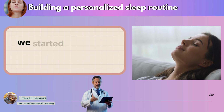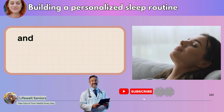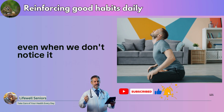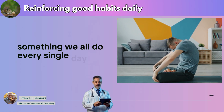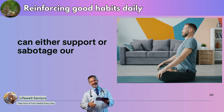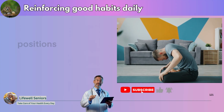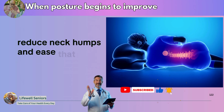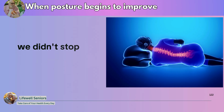We started by understanding the problem, how muscle weakness, bone changes, and years of unconscious habits can slowly shift our posture, even when we don't notice it happening. We then looked at how sleep, something we all do every single day, can either support or sabotage our spinal health. And from there, we explored senior-friendly sleeping positions that can help correct forward head posture, reduce neck humps, and ease that curve in the upper back that so many of us quietly carry. We didn't stop at awareness.